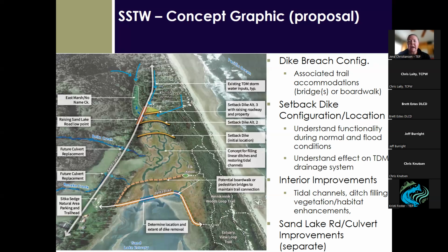and also looking to provide improvement suggestions and full designs that we could then hand to the county, and the county could step in and make stormwater improvements for the community of Tierra del Mar to help alleviate localized flooding as well. So that's going to be taken into consideration with the setback dike designs, because if we can alleviate some of the standing water flooding issues with other stormwater design work, then that's definitely something that we want to consider in this project.